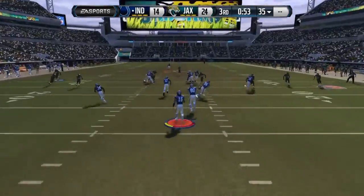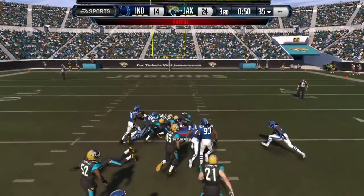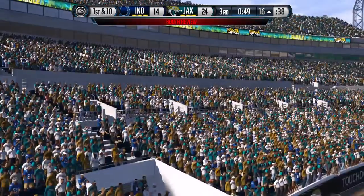And Josh Cribbs will be the return man here. Ball's out. Bumble's picked up, and now he's taking it back the other way. Always hustle on the kick teams, and always be alert for that football.